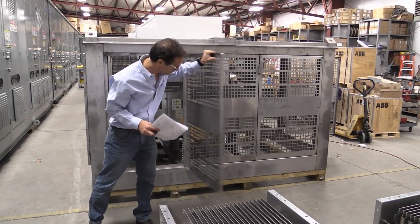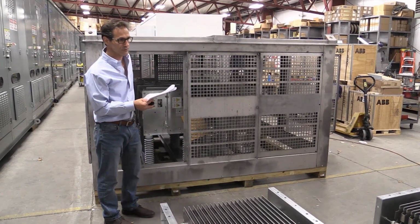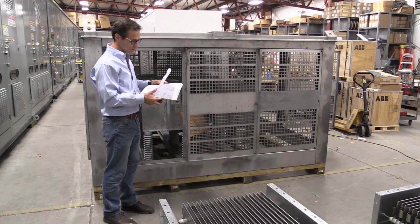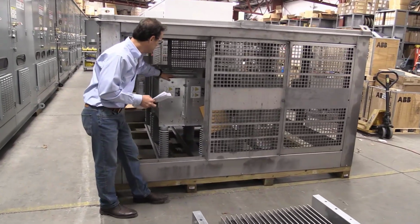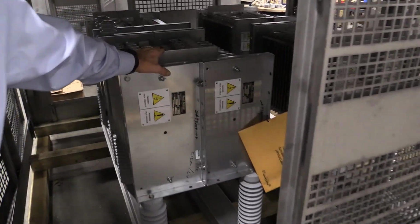So I'm standing here at the second stage high pass filter resistors. Just to give you a point of reference, the stage 2 are 50 ohm resistors. This is just one phase. Okay, you can see, you kind of peek into here, these are a grid type resistor. They're stainless steel grid resistors.